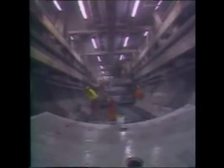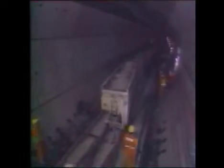The tunnel is almost 8 meters across. Thanks to the blue chalk layer and the most up-to-date shield construction technology, the tunnel under the English Channel was completed in record time.